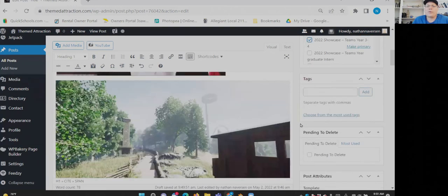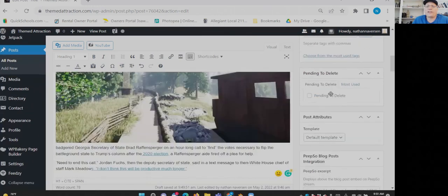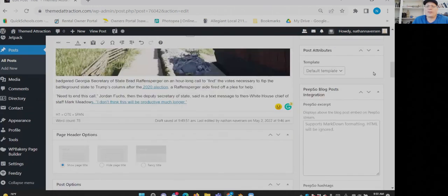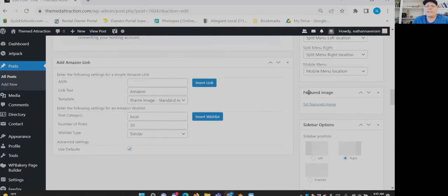And then the most important part, by the way, all this other garbage, you don't need to worry about. Tags, you can do, that's like a keyword for SEO. Post attributes, we don't care about. None of this stuff we care about, but we do care about this one right here, featured image.